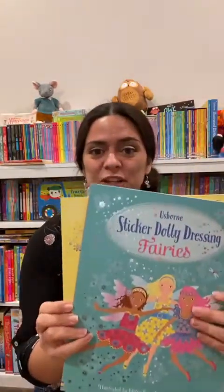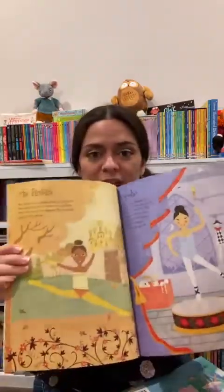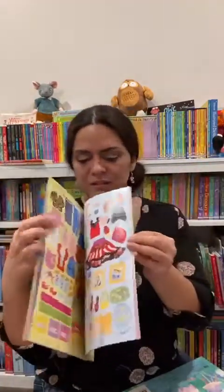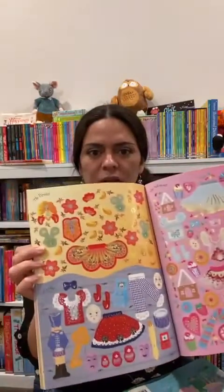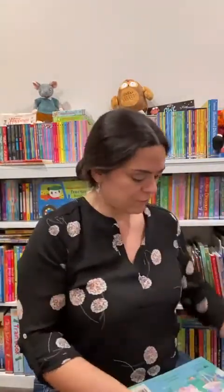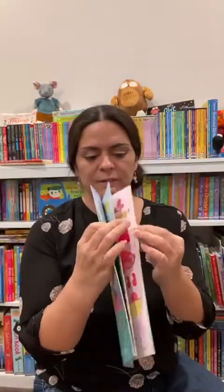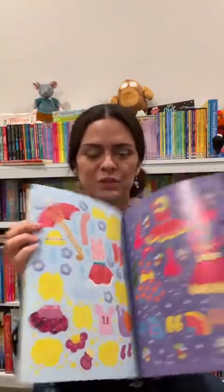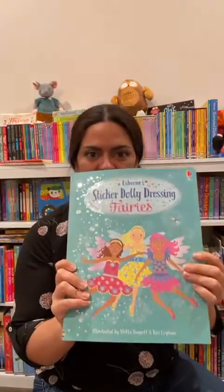So I have the sticker dolly dressing fairies and ballerinas. And now these ones, you can see they're just larger. And so they have the bigger stickers. And you can have all of these options to dress the girls. So many different clothing outfits you can make. Check those out. That one's ballerinas. And then fairies. Fairies is gorgeous. Got all the little fairies. All of the fairies, and then all of their clothes, all of their outfits that you can choose. Look at that. All of those stickers. Those are going to be the sticker dolly dressing series. Got the fairies. Fairies and ballerinas.